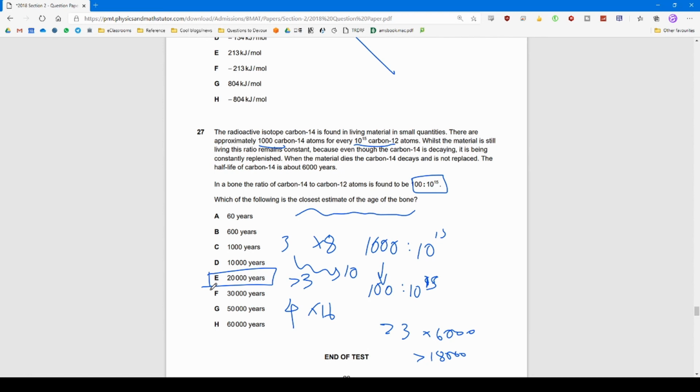And then if you have this slightly more than or slightly less than idea in any question that you're doing whatsoever, then you can keep that slightly more than or slightly less than as an estimation tool as you work through your calculations, like I did here. So my slightly more than 3 times 6,000 became slightly more than the answer to that, or slightly more than 18,000, and that led me to the correct answer.